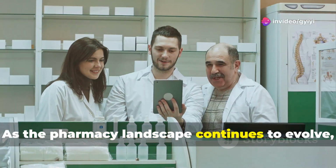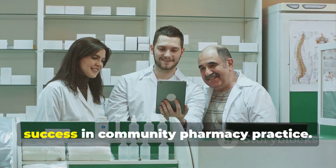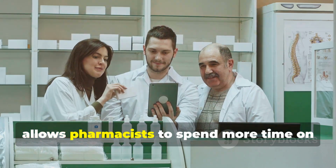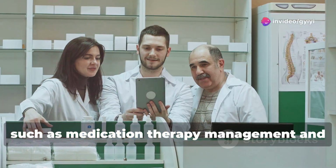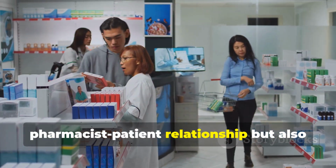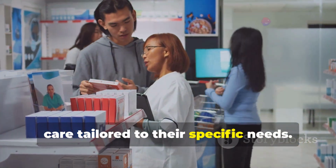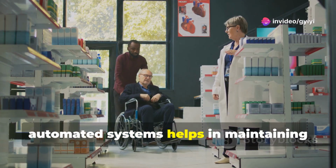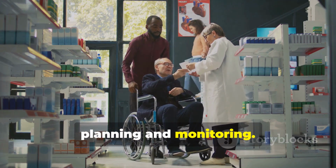As the pharmacy landscape continues to evolve, embracing these technological advancements will be essential for future success in community pharmacy practice. The integration of these technologies allows pharmacists to spend more time on direct patient care activities, such as medication therapy management and patient education. This shift not only enhances the pharmacist-patient relationship, but also ensures that patients receive personalized care tailored to their specific needs. Furthermore, the use of digital health records and automated systems helps in maintaining accurate patient histories, which is crucial for effective treatment planning and monitoring.